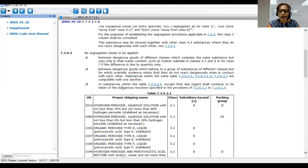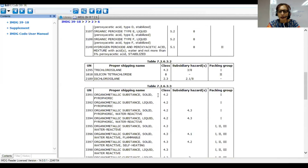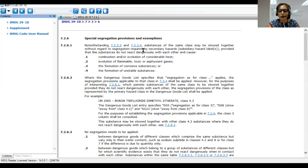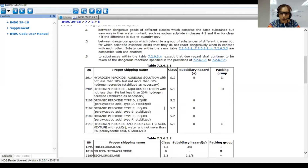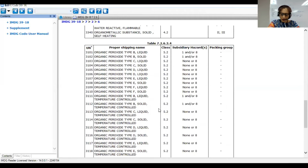Then the third new one that they came in, they say that the substances within the same table of 72634. So 72634 is this table here. They say those that are within this table, no need to be segregated, except you must take again due regard to these, that it should not form into any one of this. All right, so this was something new that came in, and they have also extended in a sense that 72634 is a new table, right? In version 3816, you wouldn't have the 72634 table. This is a new table that came in.